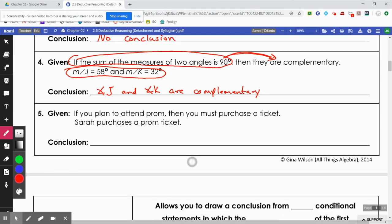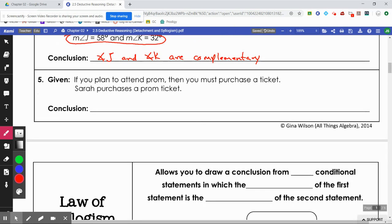Done. Law of detachment. If you plan to attend prom, then you must purchase a ticket. Sarah purchases a prom ticket. Wait a minute, that's not P. P implies Q. If you plan to attend, then you purchase. We know that she's purchased a ticket. Does that mean she plans to attend?